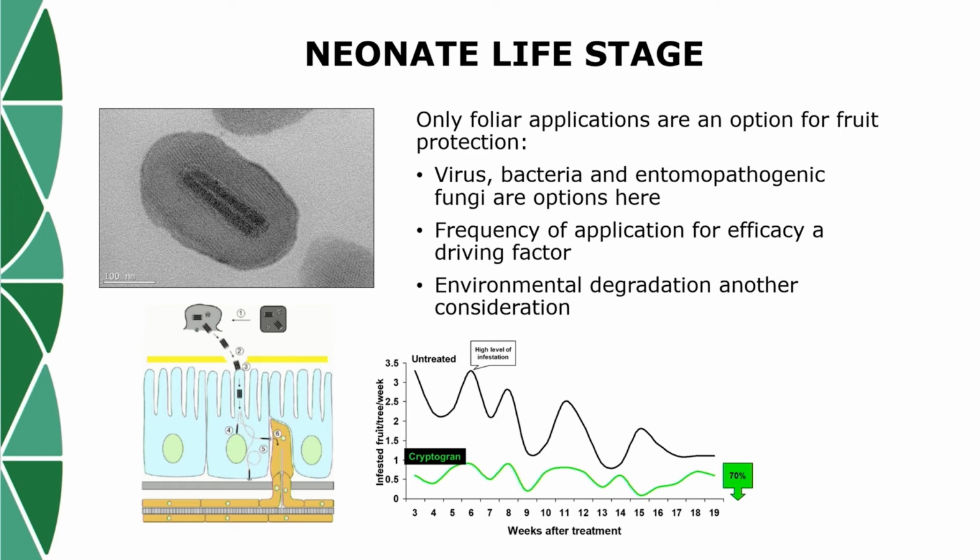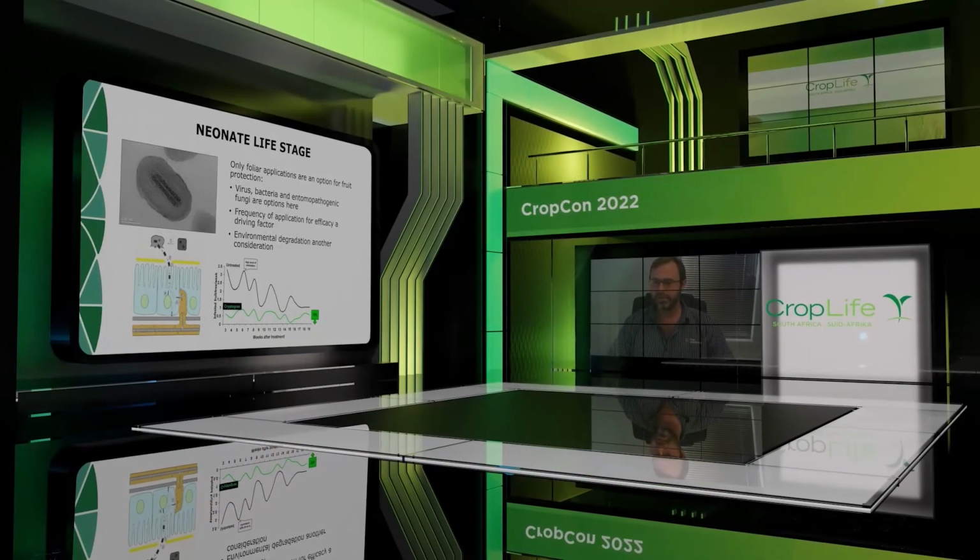Now, obviously, in an environment where a producer has 400, 500, 600 hectares and they're trying to get through their orchards with a spraying machine prior to harvesting, it's very difficult for them to implement those repeated applications in such a short period of time. So what we see is that certain products are being used later on in the season compared to early on in the season. And a lot of virus products are favored as a pre-harvest application because they come with a single application that gives fairly good efficacy, and they also don't take any residues into the packhouse.